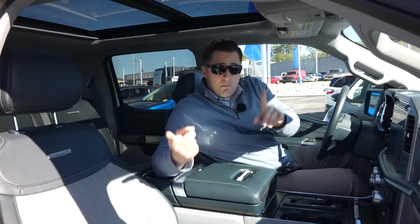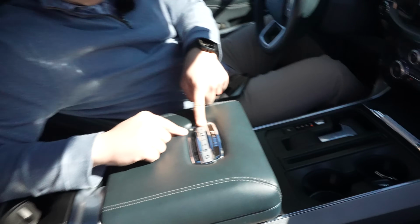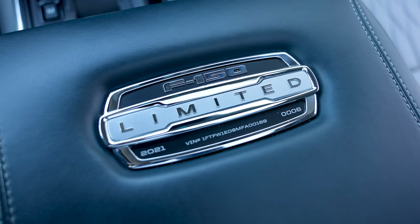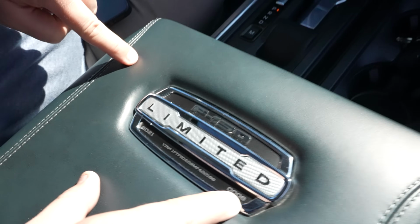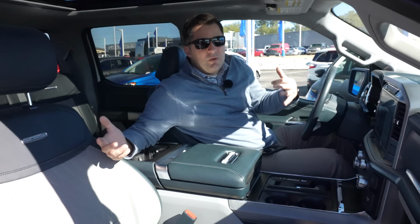Pretty cool stuff there. But the other thing I want to show you is this F-150, just to prove to you that this is a pre-production prototype. This is number 169. This is the 169th F-150 that they ever made for the 2021, and it's only the 6th limited model. So this is truly a low production number vehicle. Once again, it's never going to get sold to an end consumer.